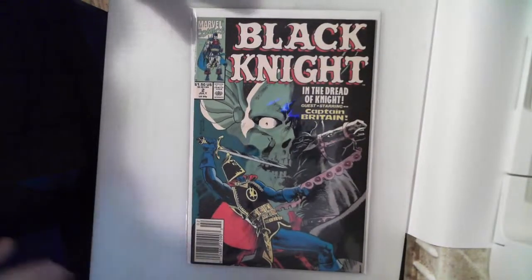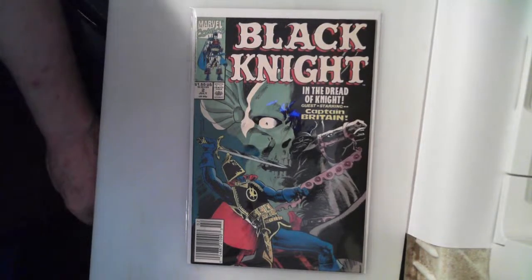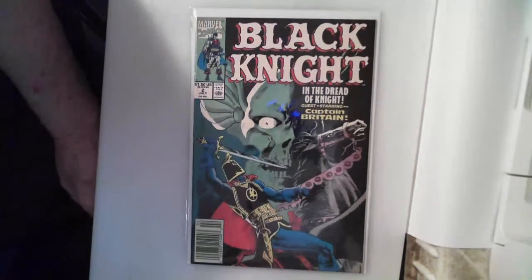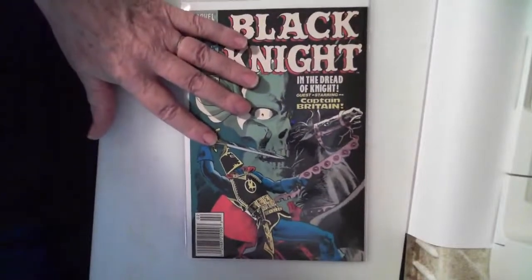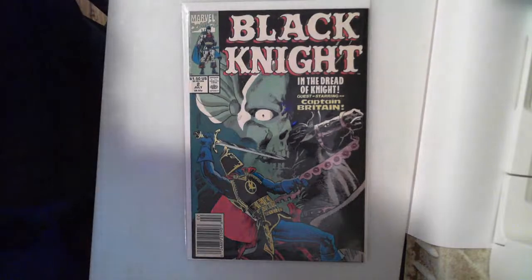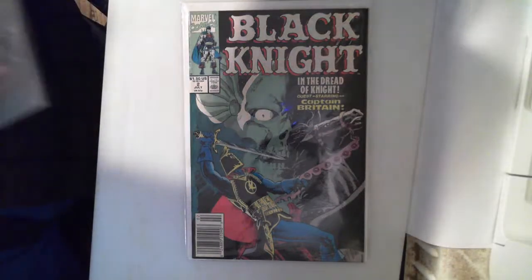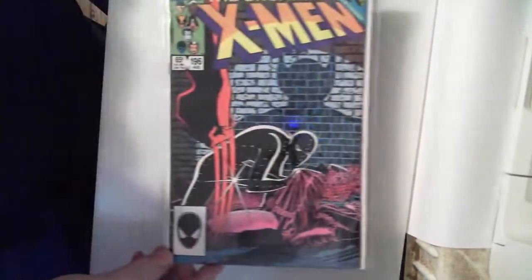The Black Knight #2 newsstand. I don't remember what I wanted for that one, to be honest with you. See if it's on my list. No, it's not on my list. Since I don't remember what I was going to sell it for, I'll say $3. Probably it was $10 since it's in the $10 stack.